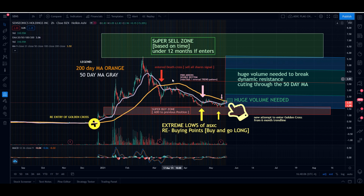This is when the golden cross retracts and re-enters the death cross. The death cross is the opposite of the golden cross, when the 50-day MA goes under the 200-day MA. This means that a bear sentiment has evolved into the stock pattern. Now, Senseonics around March 5th, 2021 entered the death cross, and it kept going down for the next 3 months.